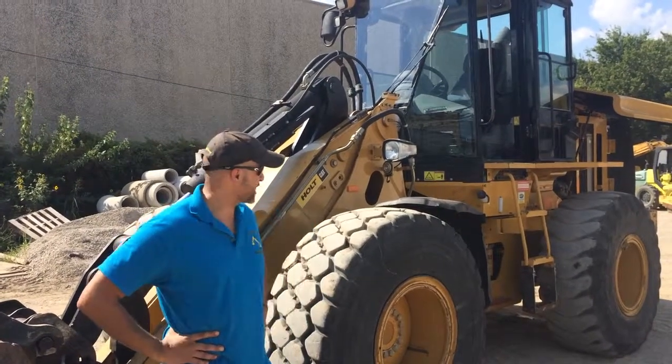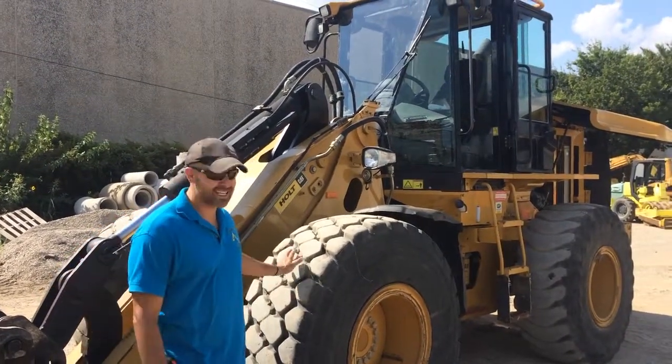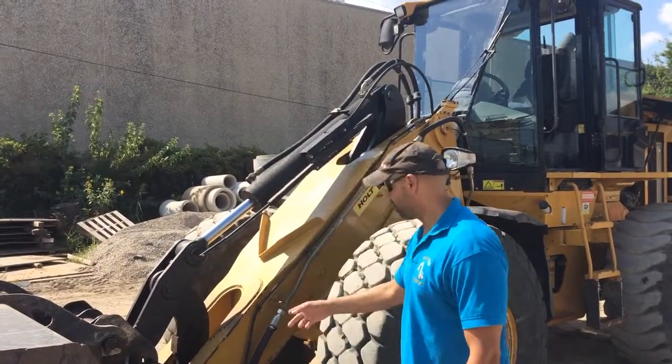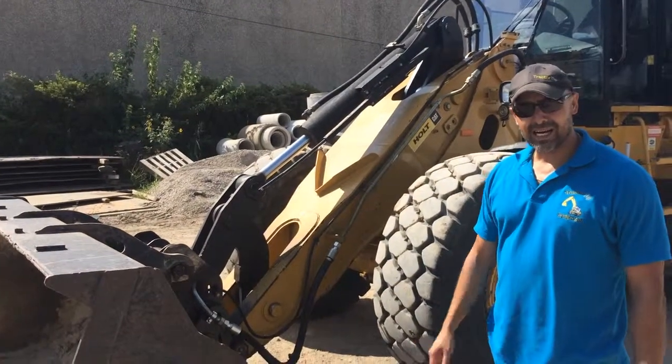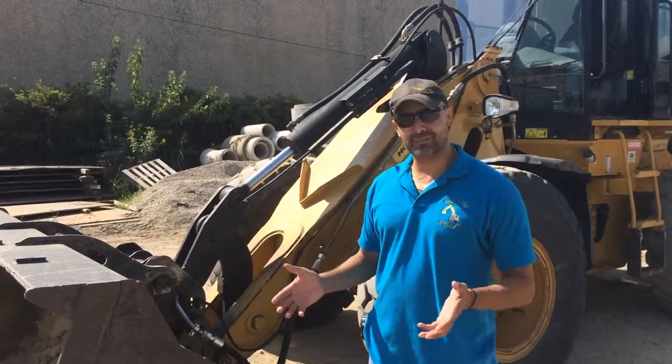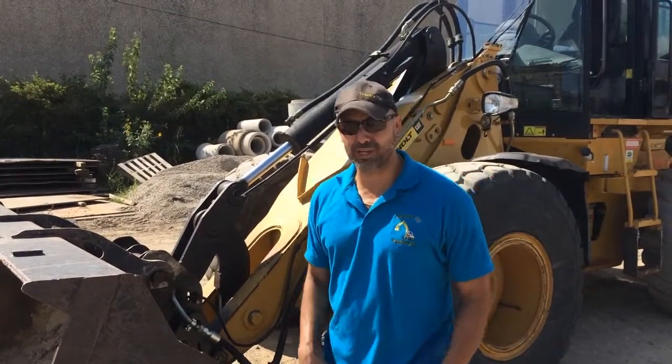I'm with a company called Tractor Tip, and what we have for sale here today is a 930G Cat loader. This is a tool carrier model. We're going to talk a little bit about the mechanics of this particular machine in the first clip, the operating specs in the second. We'll run it in the third.